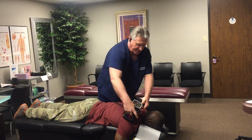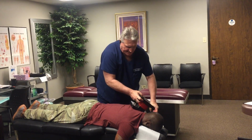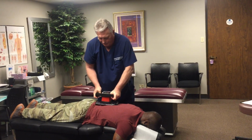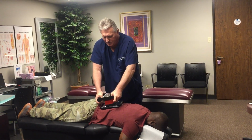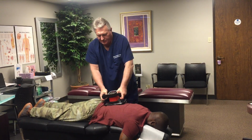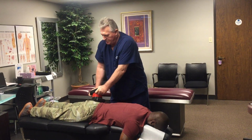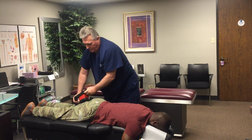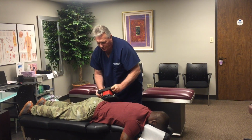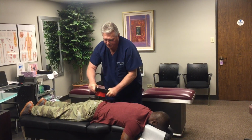Deep tissue massage and chiropractic go hand in hand and complement each other. I always recommend getting the massage after the adjustment, however, because sometimes if you get it before the adjustments, the muscle tonus is a little bit tighter and you don't get as good of an adjustment.